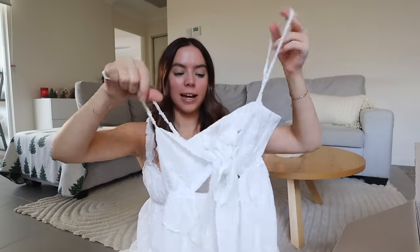Oh my gosh, I'm so obsessed with this dress. I hope it looks as good on as it looked on the website because it looked gorgeous on the website. It is a little white dress and we all know how much I love little white dresses. It's this little baby doll style and it ties at the front in a little bow, which is so cute. I feel like obviously bows are just everywhere right now. Everyone's loving bows and I can't wait to have a little bow on the front of my little white dress.